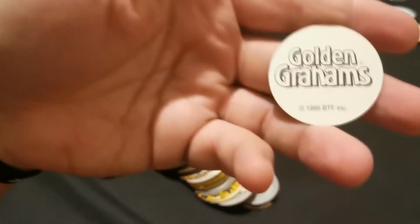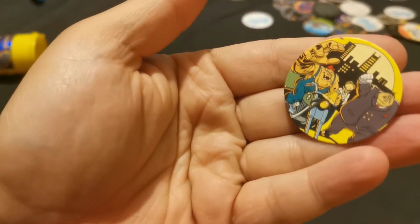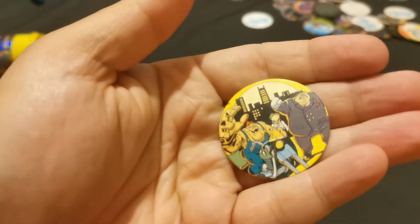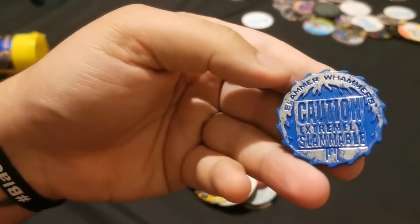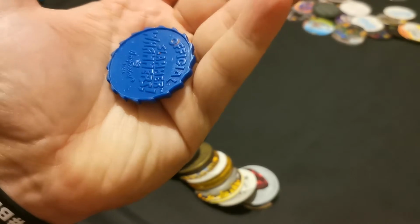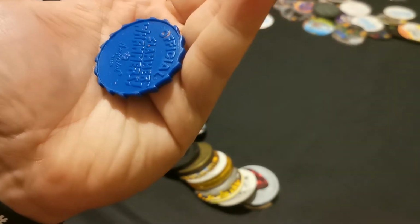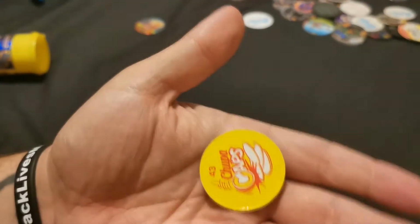Okay, so the bottom one is from Golden Grahams. What's that? Is that Black Mice from Mars? Maybe? I'm not sure. Caution, extremely slammable. Slammer. Official Slammer Whammers. From 1994. This is another Chopper Chops one.